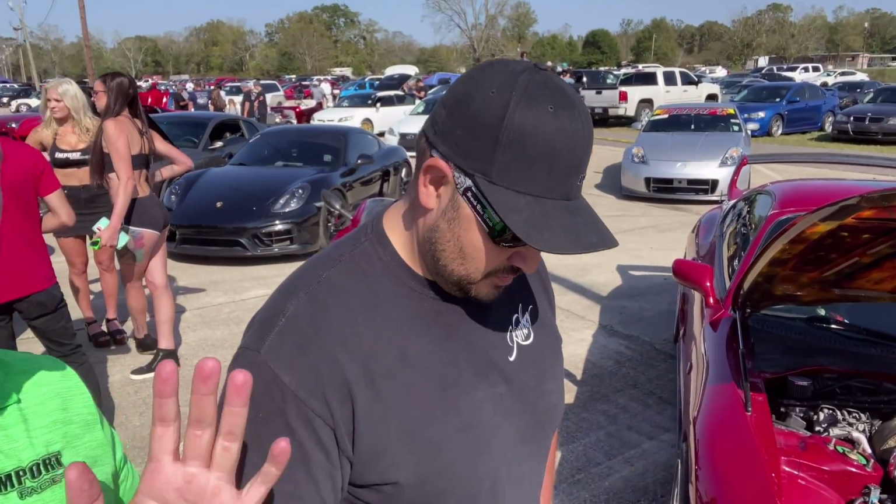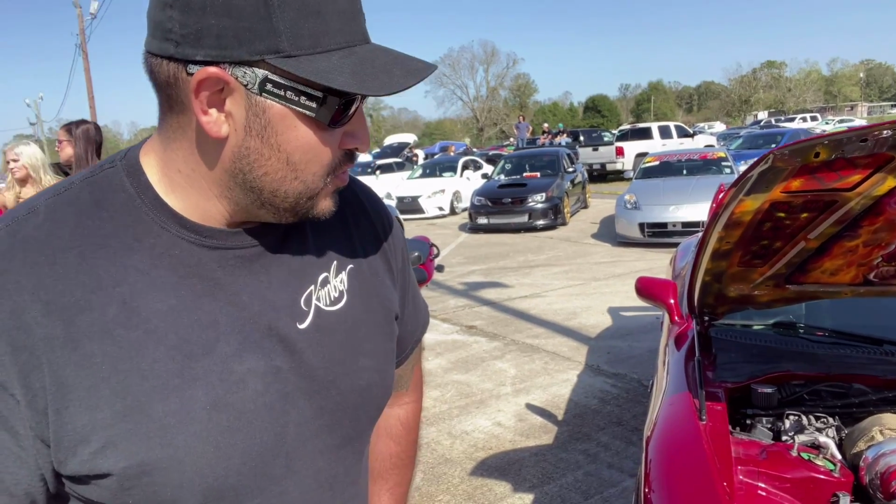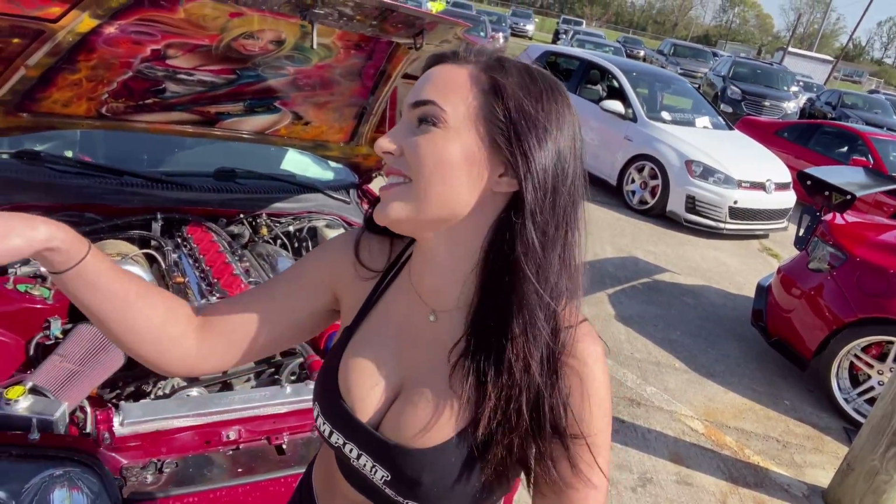If she put down a check in front of you, blank, what would it take for me to buy this car from you right now? Ooh, my not for sale price, we're looking at about 78K. 78K. Danielle, you ready to write that check? Yep. Don't cash it today.